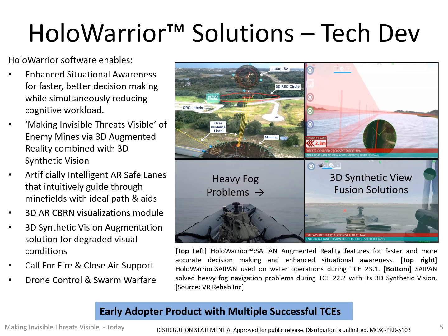We can optimize Hollow Warrior to visualize any hazard our users can think of, from contaminated areas to degraded physical environments or areas where close combat is anticipated. Add our capabilities in drone control and swarm warfare, and you can see that Hollow Warrior is a true force multiplier in the hands of our warfighters.